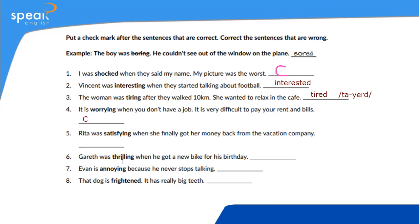Is it correct or do we need to change it? We need to change it. Okay. What do we need to say? Rita was satisfied. Why was she satisfied? When she finally got her money back from the vacation company. Thank you. Number six, Garrett.